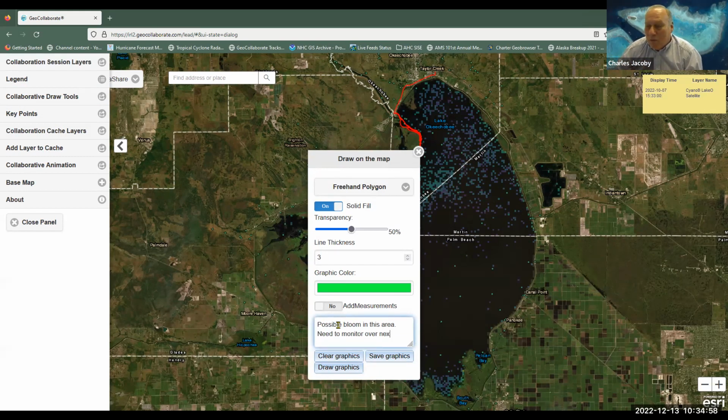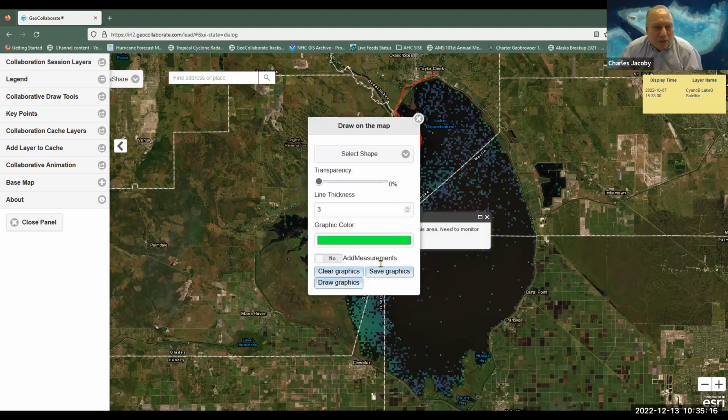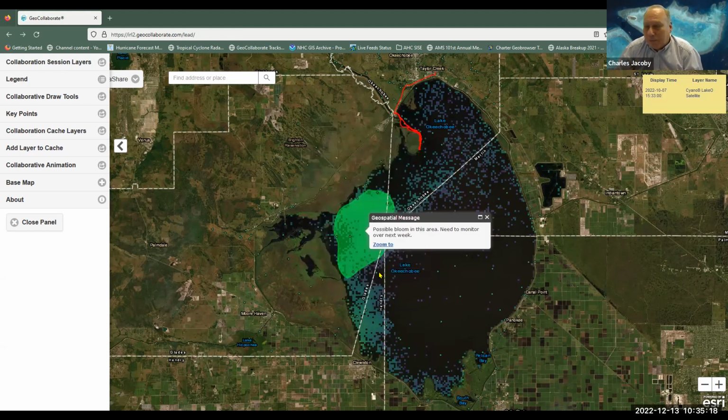So I think a lot of what we have to do in order to really make use of this tool is for the people who work with harmful algal blooms to decide what are some of the best products you want to display. And then this allows you to display those and match them up, again, match up targets built in different ways. So. Right.